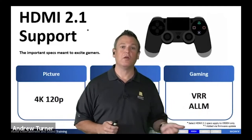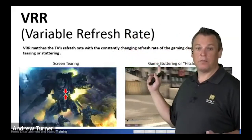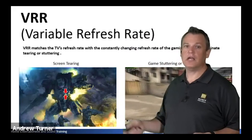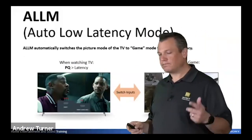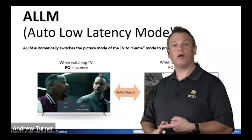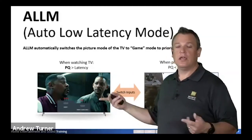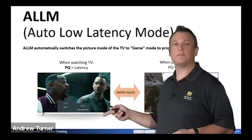So when we look at what these do, variable refresh rate, again, is 100% for gaming. If that's your number one purpose for buying this TV, the 900H might be worth looking at. Auto low latency mode is the ability, with select sound cards, video cards or gaming systems, to automatically put the TV into gaming mode. Again, if that's your primary feature, well, this might make sense.